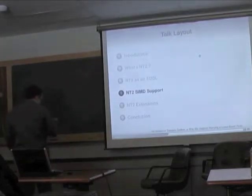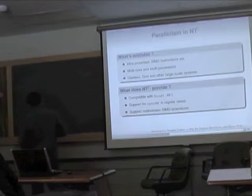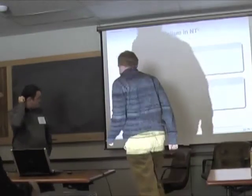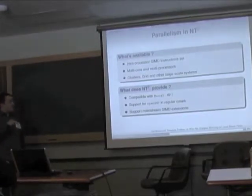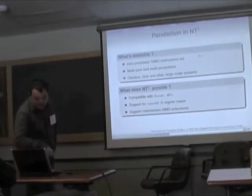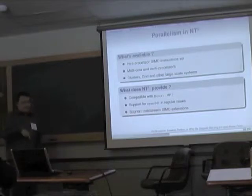So now, what about SIMD? First, the question is, what kind of parallelism do we want to endure? Basically, if you look at what's available right now, parallelism scales from inter-processor specific instruction sets to large system clusters of grids passing with multi-cores and multi-processors. Basically, what we wanted to get is being compatible with Boost MPI, but not having any internal MPI support, supporting OpenMP in the regular cases, and supporting mainstream SIMD extensions.